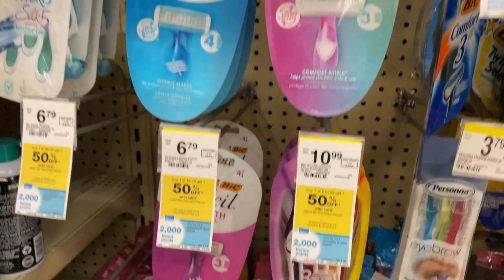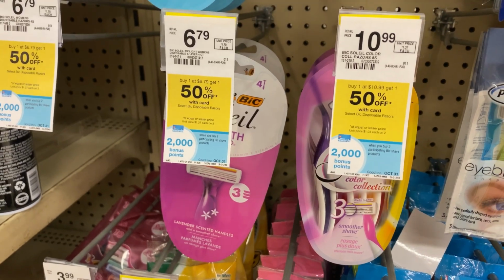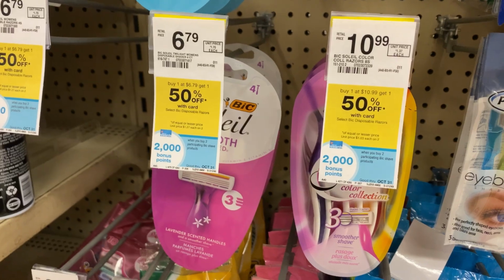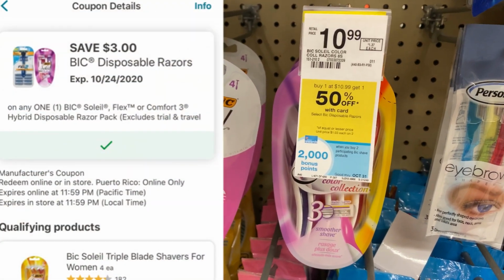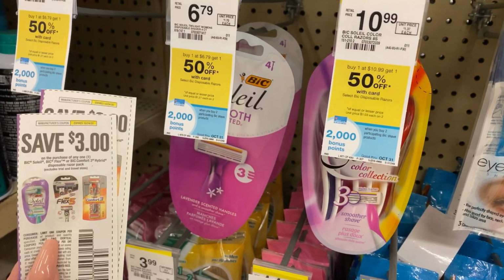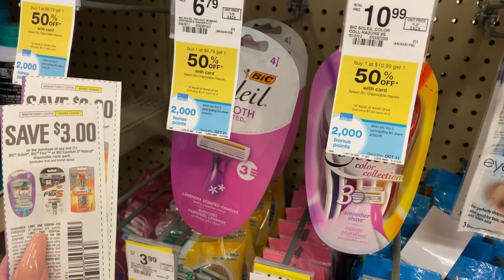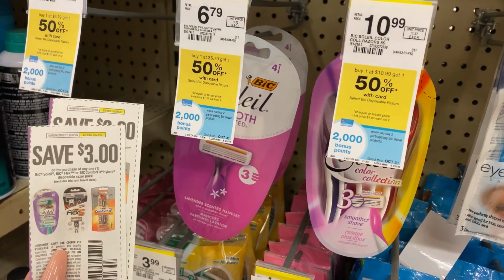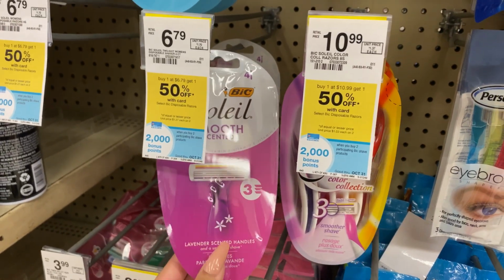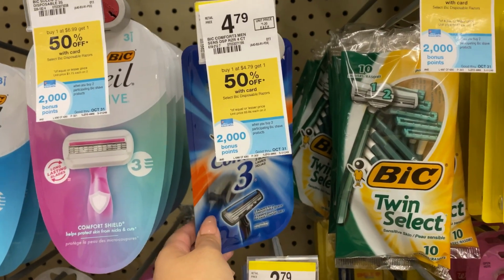And let's see what else we can do. One of the deals I know I'm going to grab is the big deal, where as you guys can see, they're buy two, you get 2,000 points. And they're also buy one, get one 50% off. So we have a $3 off digital on our app. And then I also have a $3 off paper coupon that came out in 10-4. I'm not sure if it's Smart Source or Retail or not. I'm going to have to double check. I'll put it down in the Google breakdown. But what I'm going to do is grab one of these, the smooth scented, as you guys can see, they're $6.79. Then we're going to get one of the Comfort 3.